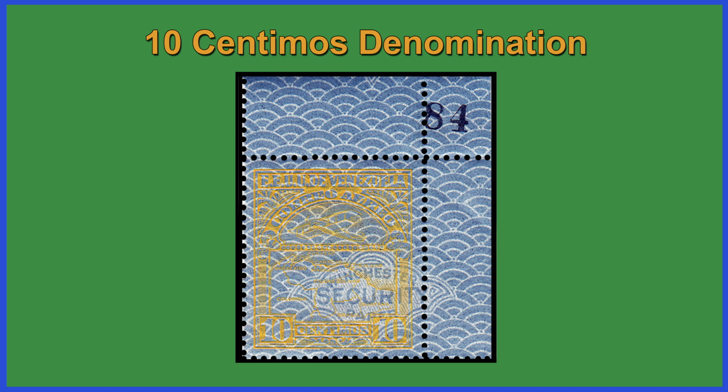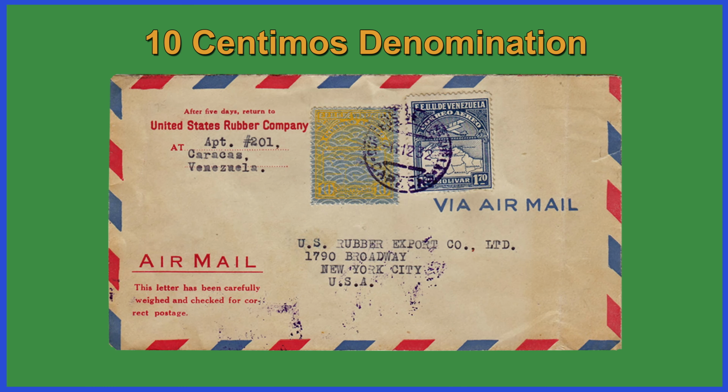All denominations below 70 centimos could only be used for makeup purposes. This reflected that there were no airmail destinations for singular use of the stamps below 70 centimos. The yellow 10 centimos on this cover is indiscernible. It is paired with a 1930 issue airmail stamp.